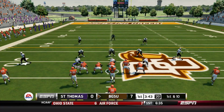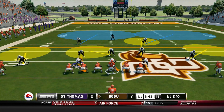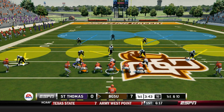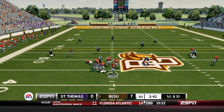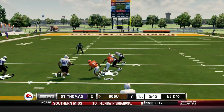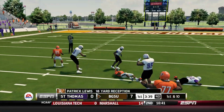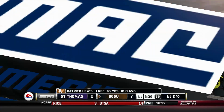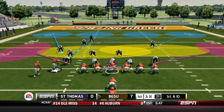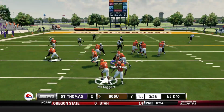As we also go 3 and out on our next possession, so here we are, we see Bowling Green out on the field once again, as Parker is able to go into motion. Alfred's going to drop back to pass. He's going to throw over the middle and find Patrick Lewis once again, who made that insane... Well, no, he did not. Just kidding, I'm thinking of someone else. That's actually his first catch of the day.